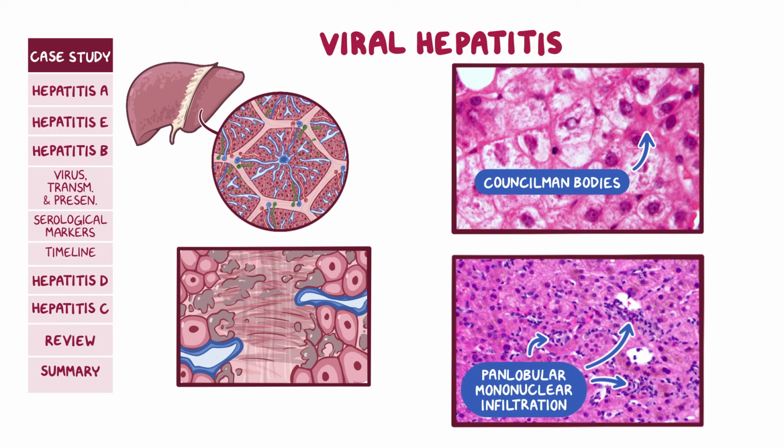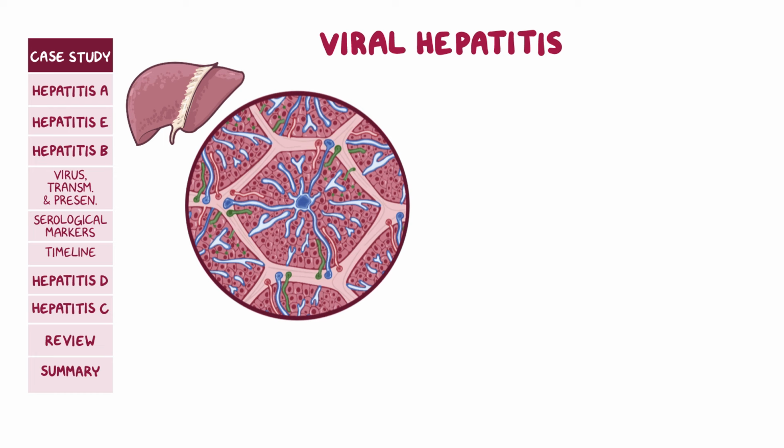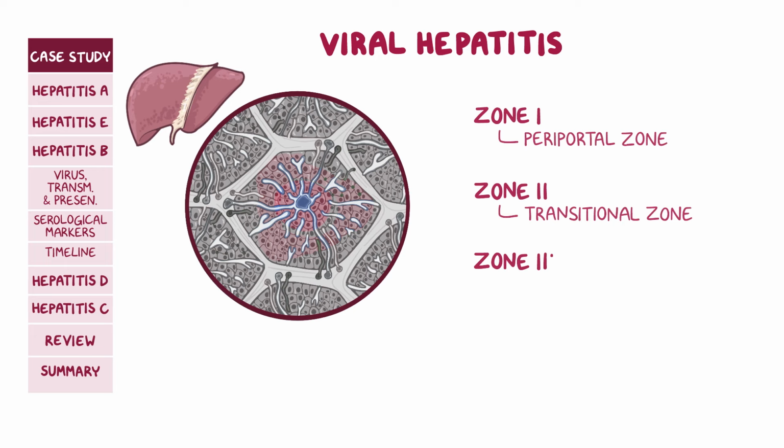Okay, so each lobule can be divided into three zones. Zone 1 is closest to the portal triad, so it's also called the periportal zone. If we move towards the center, we have zone 2, or the transitional zone, and closest to the central vein, we have zone 3, or the paracentral zone.